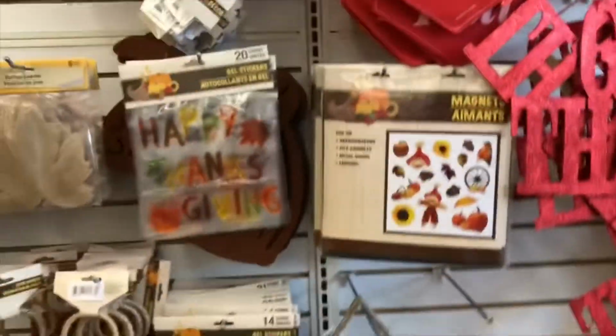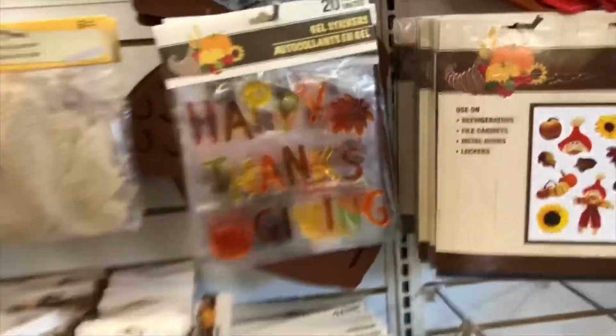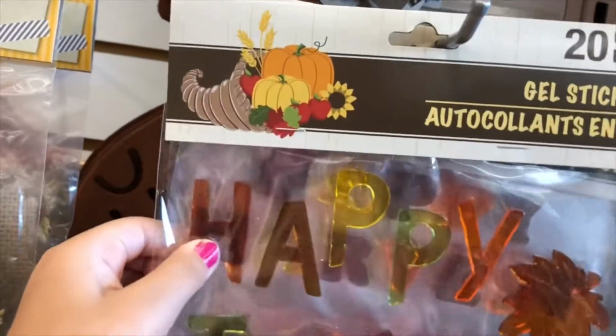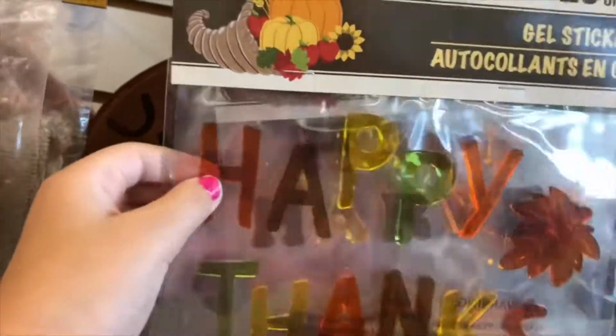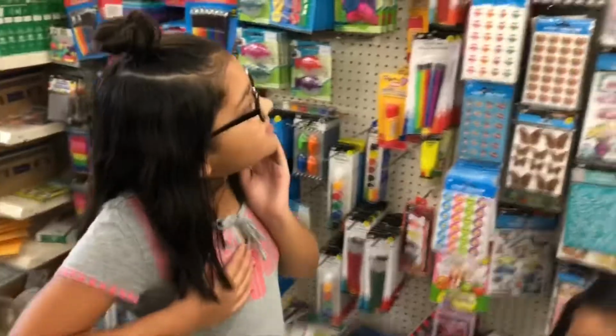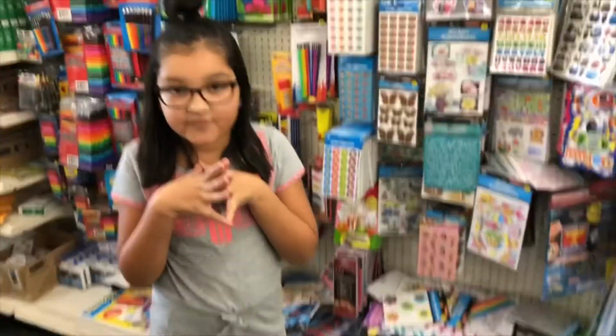Oh, look at all this cute stuff. Oh, I love it. Daddy, look. Nice. These are my favorite because they go in your window and they're like jelly, and they just stick. It's really cute. Maya is needing to decorate a journal for fourth grade.